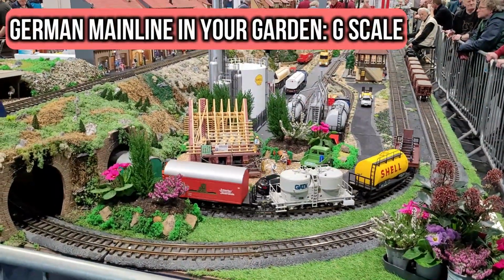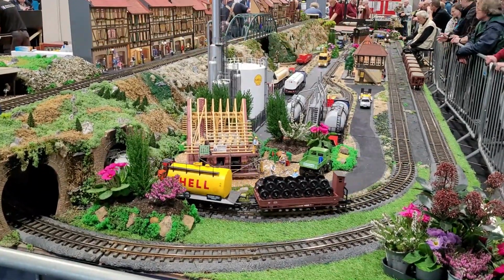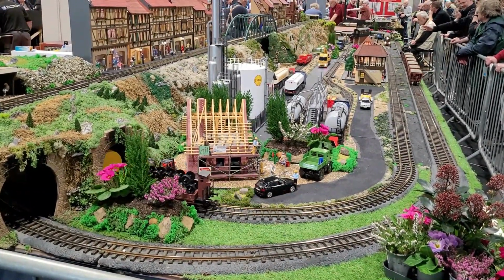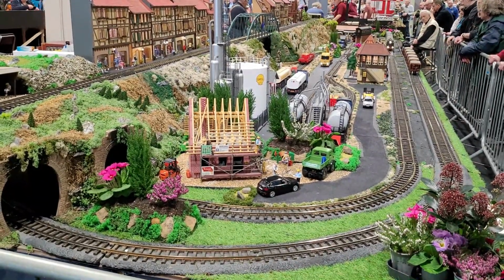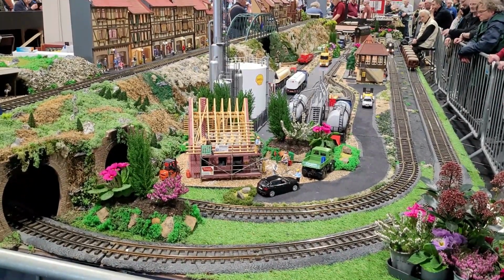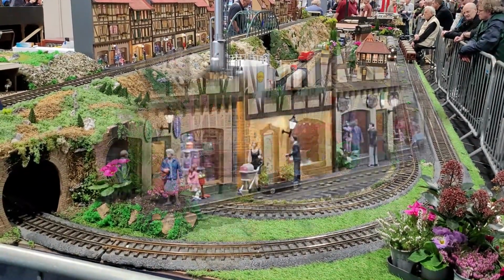German Mainline in your garden. This G scale layout from G Scale Scotland shows representations of various situations of trains seen around the German standard gauge. The rolling stock dates from different periods of German railway history between 1945 and the present day.